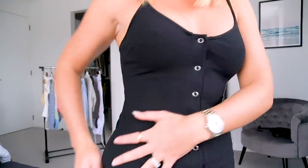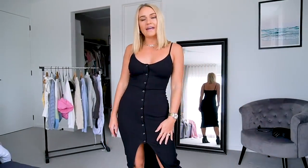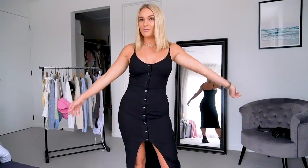This dress is really nice. It's a kind of singlet material, hugging but not too tight, and you could dress it up and put it with heels if you want to.